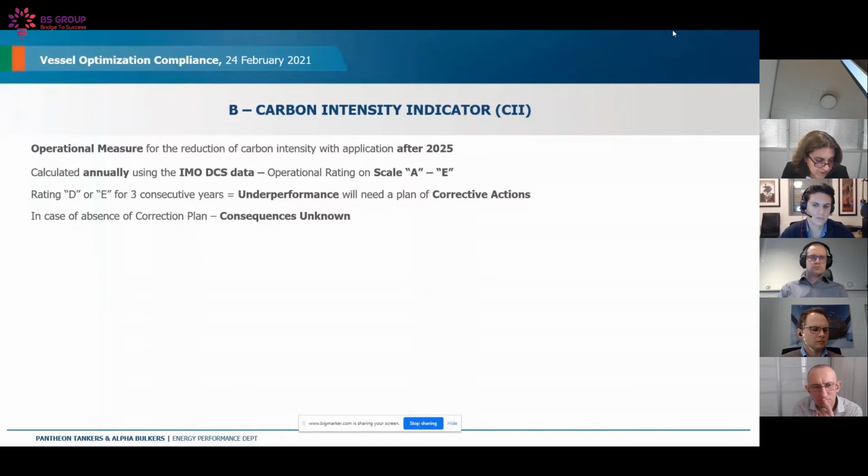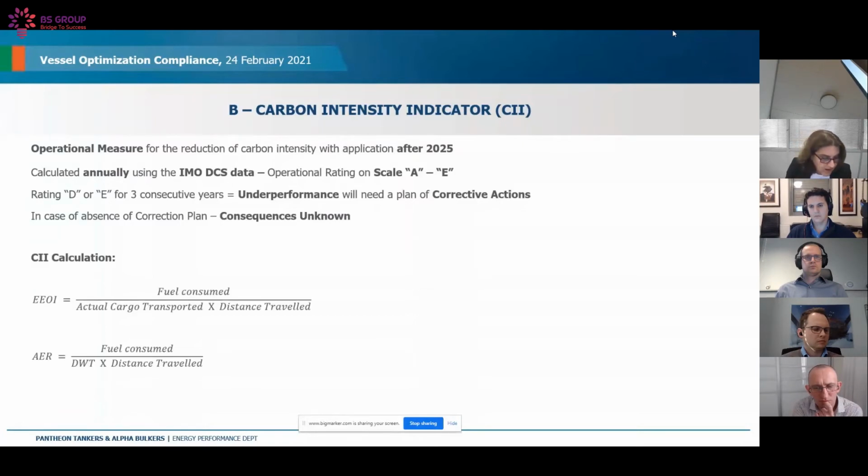And for the moment, it seems there is no serious enforcement mechanism as yet, and such ships would continue to sail even if they are rated as D or E. And furthermore, at this point in time, we are not aware of the possible consequences in case an underperforming vessel does not have a clear plan of corrective actions. IMO has not yet decided which one of the two indicators will be used for the CII calculations.